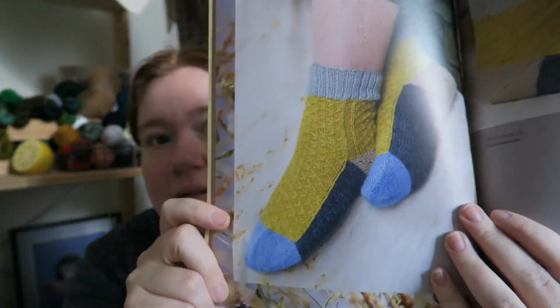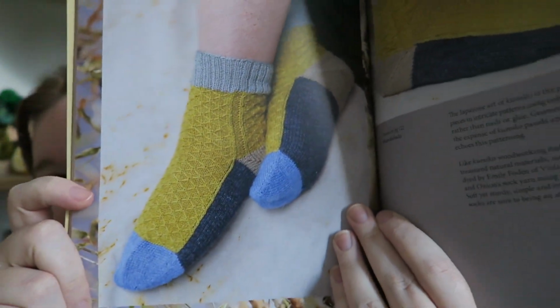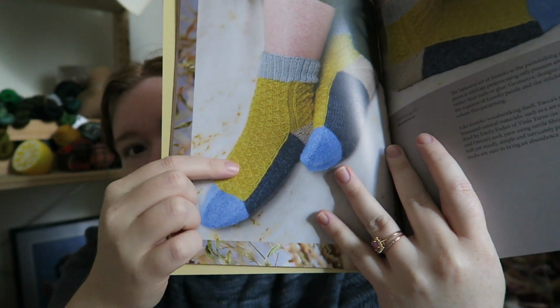I think I am going to pre-order the new sock book that they're coming out with because of course I am. But the pattern I'm knitting out of here is the socks. There's one sock pattern in here, and they are the Kumiko socks. Look at these. Now these colors are gorgeous, first of all. Very, very beautiful. I have this blue color here. I actually have it in my stash. Also this one, this is the same color.